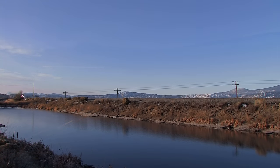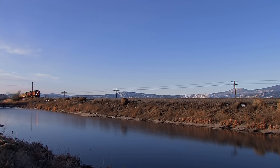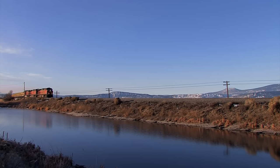Moving in for a lower angle, a northbound BNSF loaded dump train rolls through the high-speed curve near Hagelstein Park. Dump trains use a conveyor belt system to place ballast right where it is needed at up to 2,000 tons per hour.